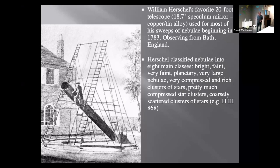Did they go up and down, or scaffolding like in a circle? Well, no, it was designed. Good question. It was designed to rotate, and if you look at the bottom, you can kind of see he had wheels.